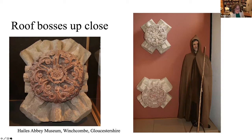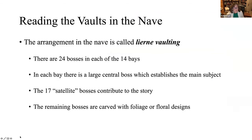the Hailes Abbey Museum in Winchcombe was able to salvage some of them, and they're on display, and it gave us a sense of exactly how big they are and the detail work on them. So now back to Norwich, the vaults. The arrangement in the nave is called lierne vaulting. There are 24 bosses in each of the 14 bays. In each bay, there's a large central boss, which they deemed was the main subject of that particular bay.